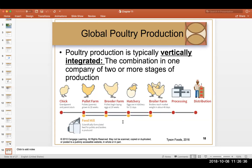So that could mean that Tyson, for example, owns the chickens, they probably own the hatchery, and they also would own the processing plant or the feed mill. So the more of those components they own, the better, because it helps you streamline everything and it makes it a lot easier.